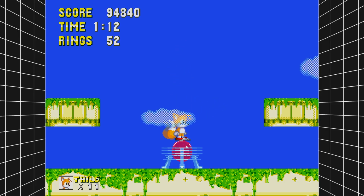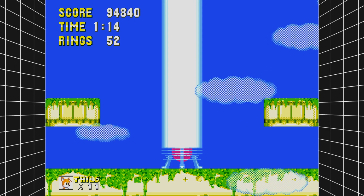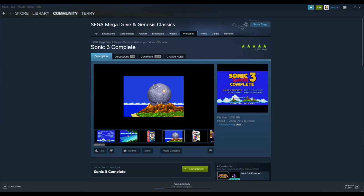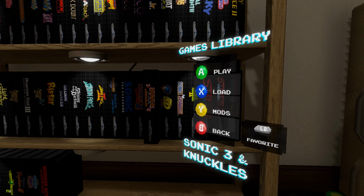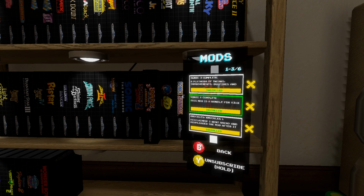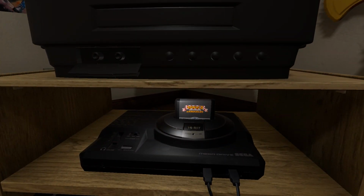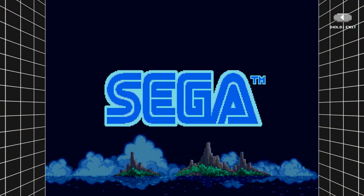By using a program like Lunar IPS, you can actually insert the hacks into your own legitimate ROMs. You can also do this through the Steam Workshop rather than playing around with the ROM files and patches. One ROM hack I'd like to give special attention to is Sonic 3 Complete. This is effectively Sonic 3 and Knuckles, but with a lot of choices for customization.